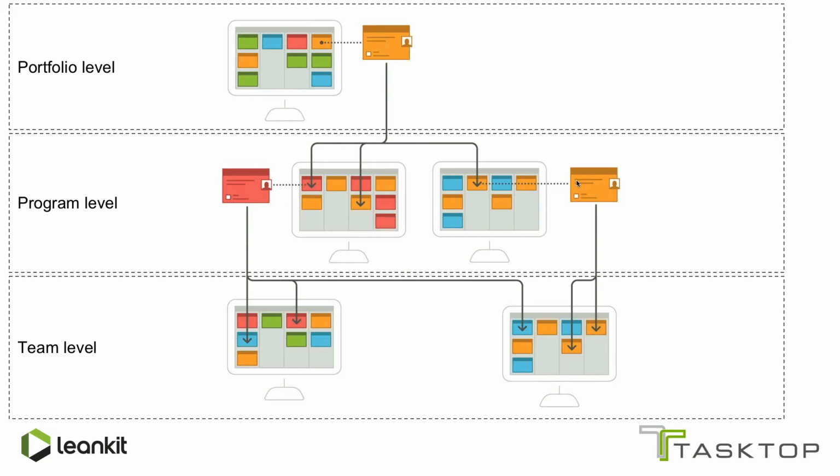So if you're scaling, one of the things you'll immediately run into is that you'll need a solution like this. But this will only allow you to scale within your same department and within your same tool.